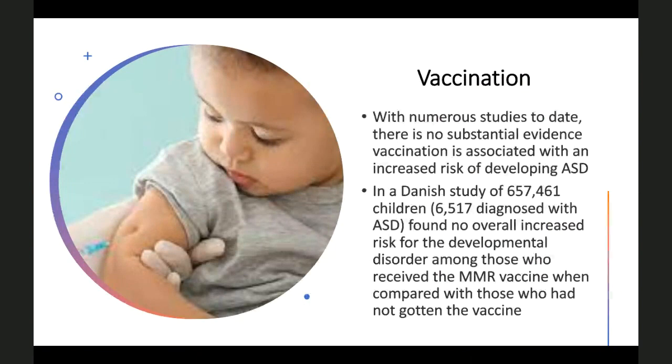I would be remiss in not mentioning vaccination, as this is something that comes up frequently as a potential cause. Numerous studies to date, however, have not found substantial evidence that vaccination is associated with an increased risk of developing autism.